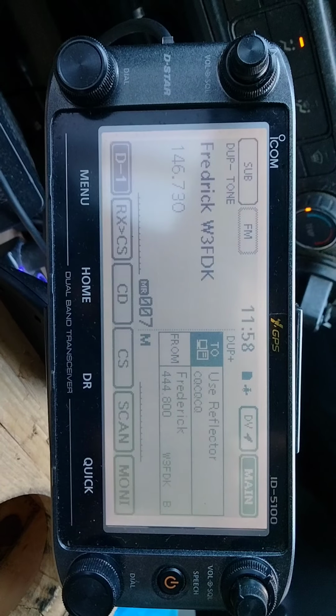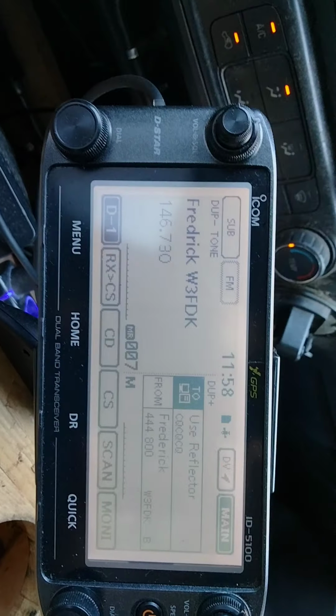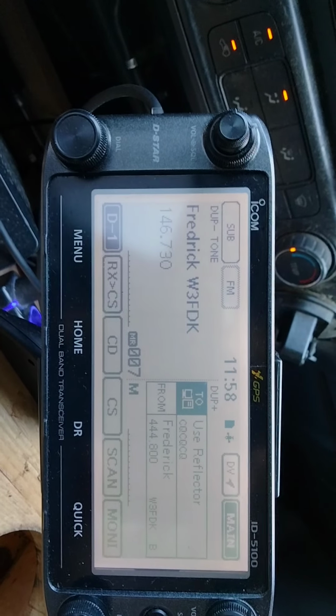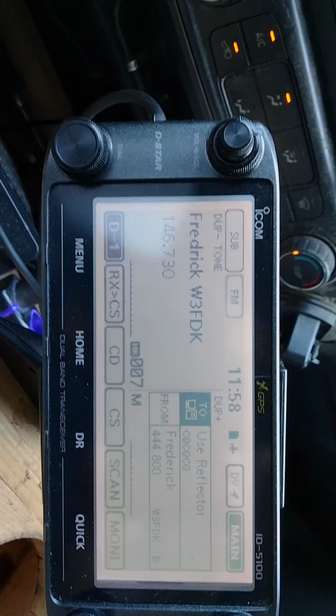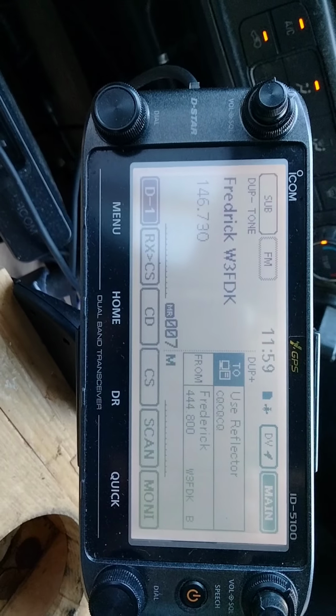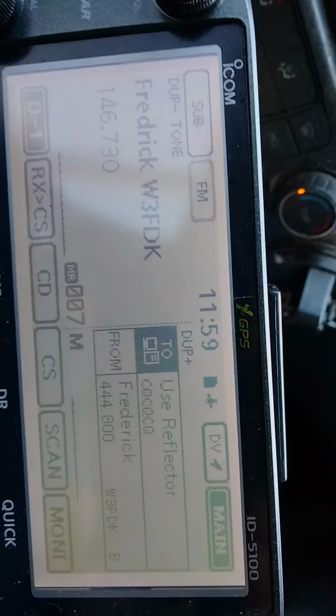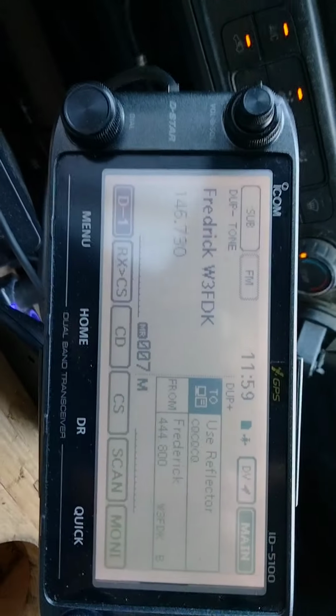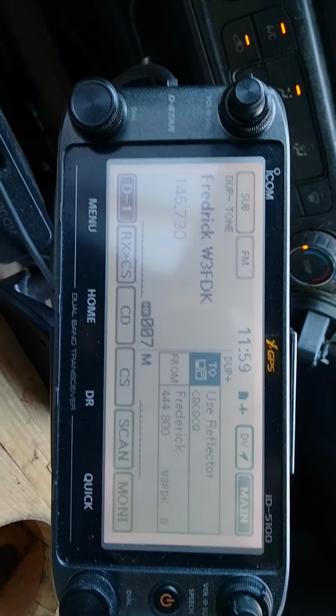It has all the features, if not more, than the TH. Well, it definitely has a lot more features than the TYT. The biggest downside is the accessories for Icom are very expensive. The head, which is this being the head, does not mount to the radio. It doesn't matter what you do. It's not made to mount to the radio. It's made to be a separate, independent control face.